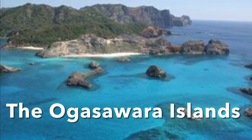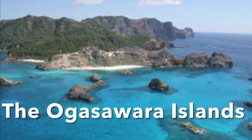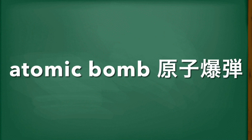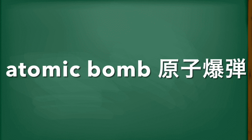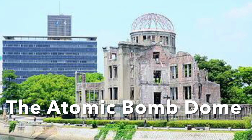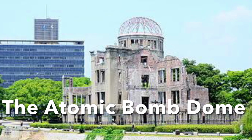Okay, another World Heritage Site in Japan is the Ogasawara Islands. So if you've been there, maybe you can tell me about this. Okay, for the next one, you need to know this word. It's atomic bomb. Repeat. Atomic bomb. Okay, the next one is the atomic bomb dome in Hiroshima. Have you ever been there?